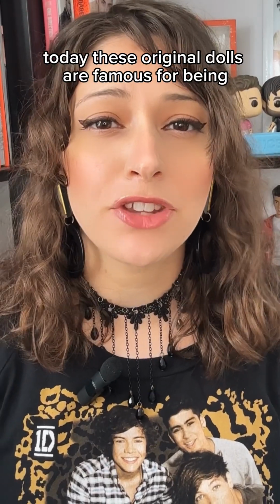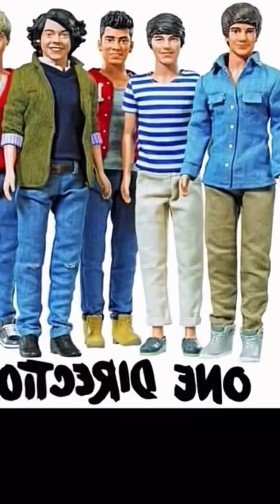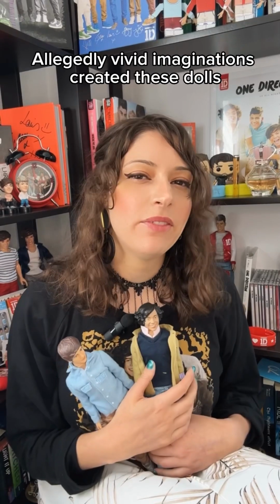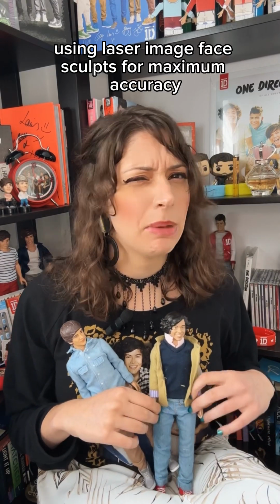Today, these original dolls are famous for being the stuff of nightmares. Would you buy this? I mean, look at this. It's the kid from One Direction. It looks like Smeagol from Lord of the Rings. My precious... Allegedly, Vivid Imaginations created these dolls using laser image face sculpts for maximum accuracy.